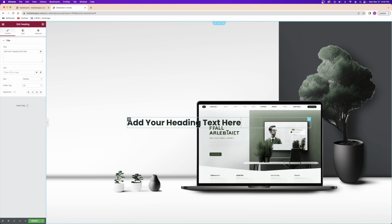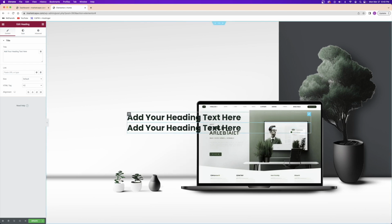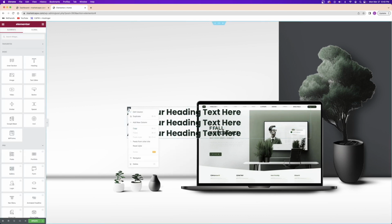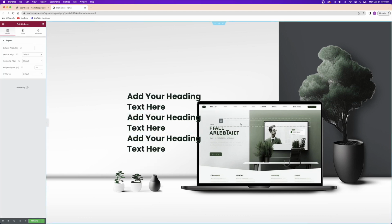So we've got our heading right here, and I think it looks great. Let's go ahead and duplicate it 2 times, because I want 3 of them. So right click and say duplicate, and then duplicate again. And so now I've got 3. Next, what I want to do is right click on the column and say add new column. So I'm adding a new column over here, basically just taking up space. It's invisible to your website visitors, but it's taking up space, so now all of my text is over here on the left-hand side. But I want my text even further on the left-hand side.